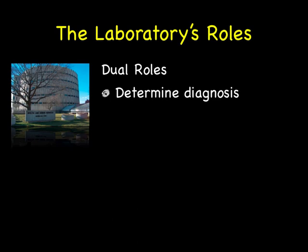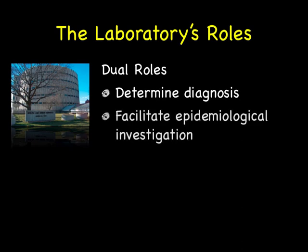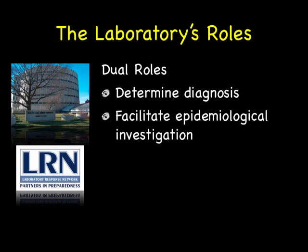Now let's discuss the identification of emerging infections from the clinical laboratory's perspective. Clinical laboratories have 2 roles in a bioterrorism event or other public health emergency. First, to determine the diagnosis, and second, to facilitate epidemiological response by alerting public health authorities. Clinical microbiology laboratories in hospitals and commercial sites are the sentinel laboratories in the laboratory response network. They determine the etiology of an outbreak or epidemic. In 2006 in New Jersey, there are 66 sentinel laboratories.